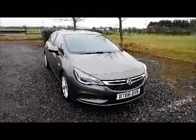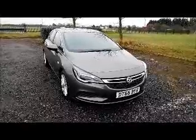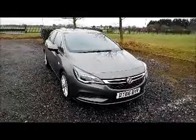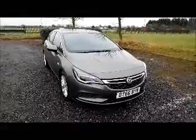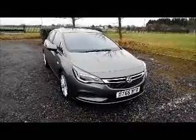5-door fitted with a manual transmission. Finished in grey, the car was registered in December 2016 and as you can see is on a 66 plate. This is a demonstration vehicle with a current warranted mileage of 9,100 miles. The Astra has a CO2 figure of 97, which equates to a road fund licence fee of zero.